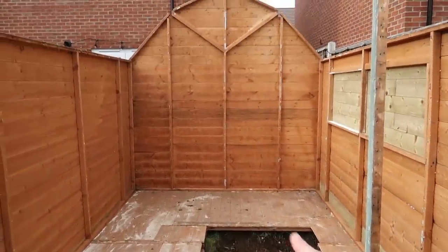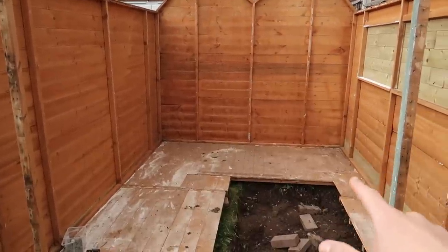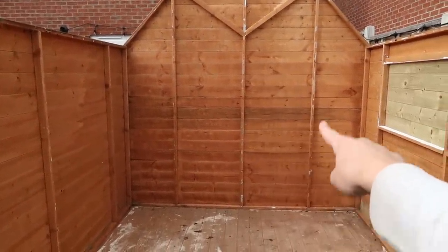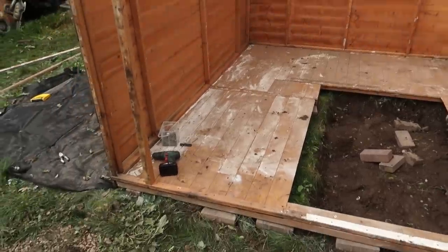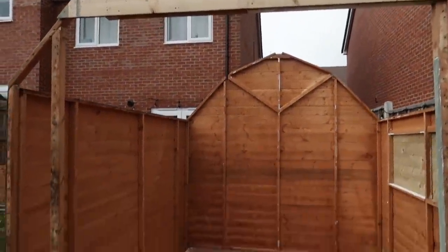What we've also done is actually built the shed the other way around this time, because the doors were here before. What we've actually done is put the back as the front, and there's going to be a door cut out in the middle there which is going to lead in. You'll be greeted by the bookworm and then of course head in to the rest of the museum just here. But yeah, up next, time to put the roof on.